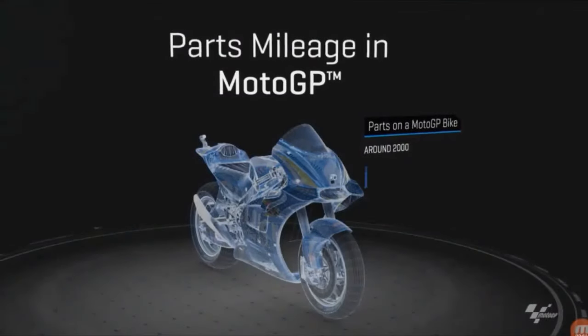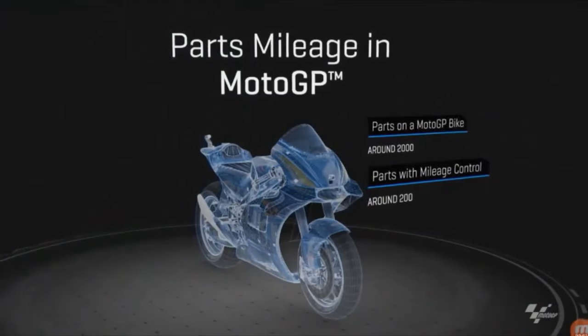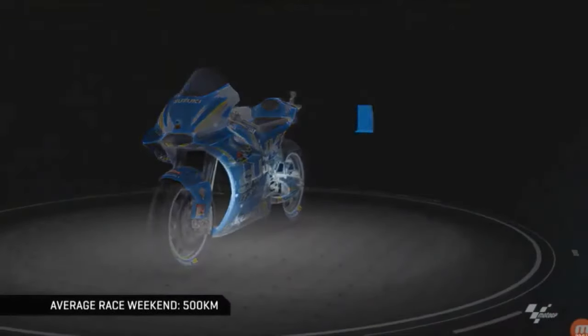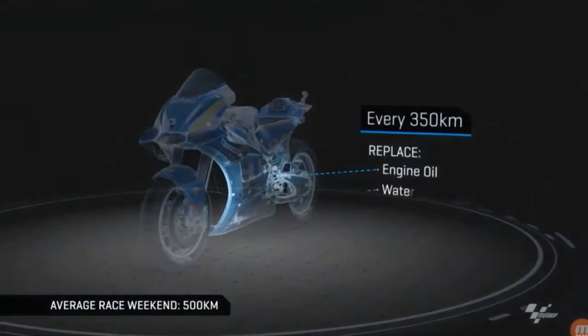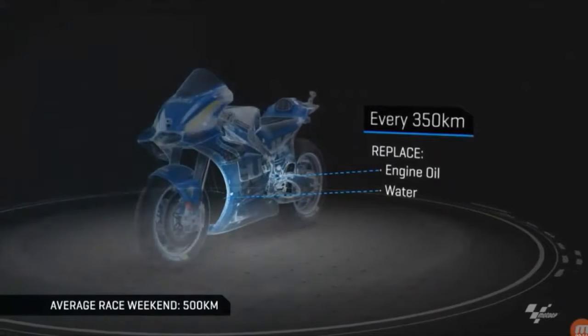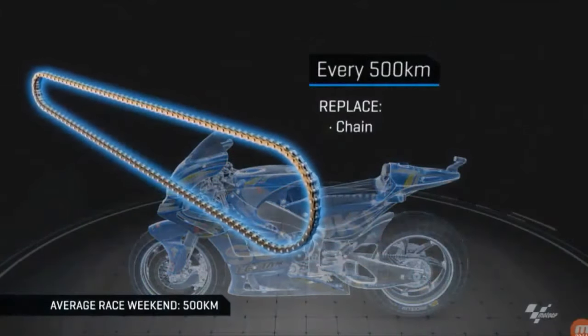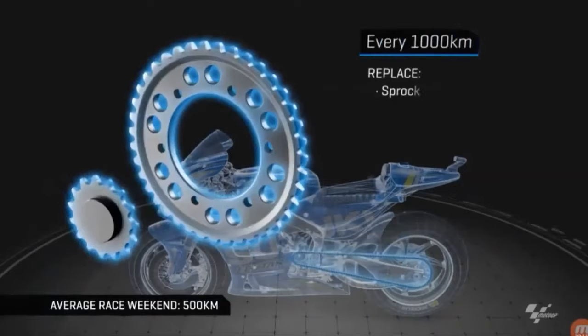Parts on a MotoGP bike, around 200 of them, need changing at various intervals due to wear and tear. Let's take a look at some of the more important ones. Over an average race weekend, from FP1 to the end of the race, a rider can put in around 500 kilometers on their bike. Over this period, the teams have to change the oil, water and chain.